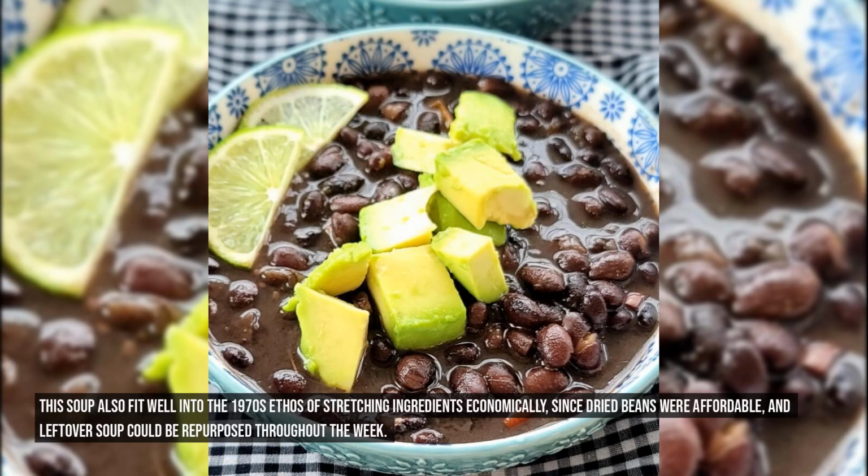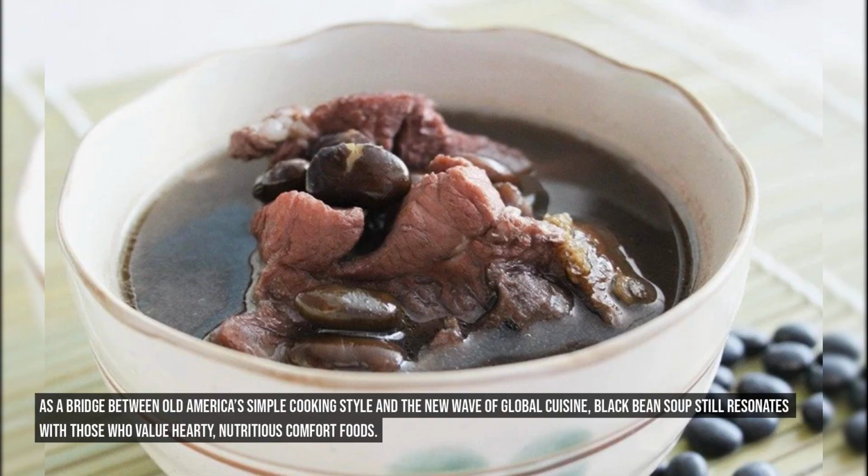This soup also fit well into the 1970s ethos of stretching ingredients economically, since dried beans were affordable and leftover soup could be repurposed throughout the week. As a bridge between old America's simple cooking style and the new wave of global cuisine, black bean soup still resonates with those who value hearty, nutritious comfort foods.